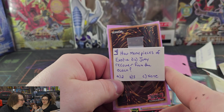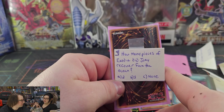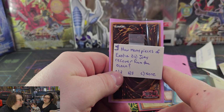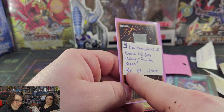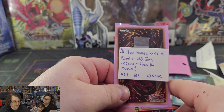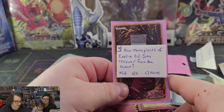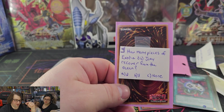So there's 5 pieces of Exodia. Weevil Underwood threw all 5 into the ocean. Joey dove in to recover. I think he got 1. That's not an answer. It's A, 2, B, 3, or C, none. I'm going to go with 2. I thought it was 3, so I'm going with B for 3.